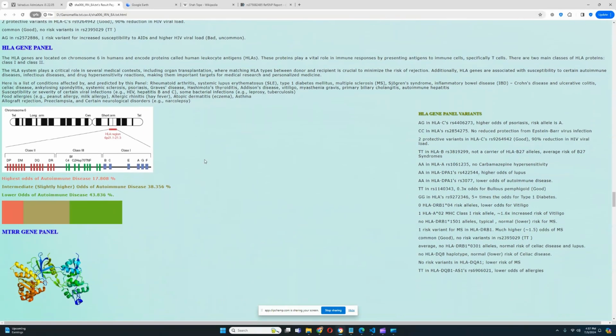For the HLA gene panel, she's scoring lower odds of autoimmune disease, and you can look at the panel on the right here. By the way, if you really want to examine this in more detail, because I'm not going to talk about every single genotype here, you can pause the video, change the settings to higher resolution, and look at the genotypes, but I'm not going to discuss them. So it looks like she's got lower odds of autoimmune disease, and that's really good to see. So she's really quite protected from various autoimmune conditions. I do encourage you to pause the video and look at the HLA gene panel variants on the right.